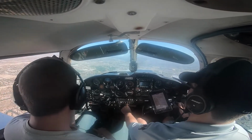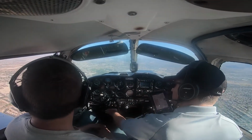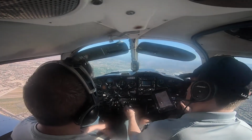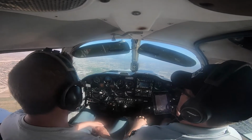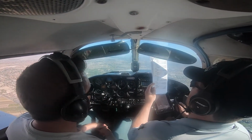Alright, before landing checklist: gas on the fullest tank, fuel boost pump is on, undercarriage down. Make sure prop, seat belts, switches. 43 X-ray, cancel altitude restriction.